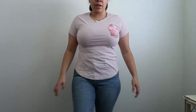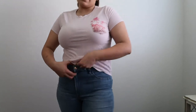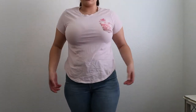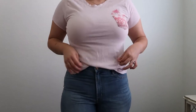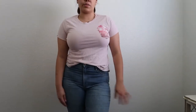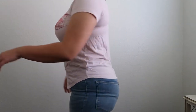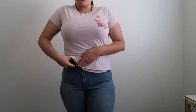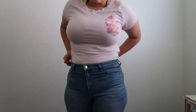And then there's this pink one. It's just got the little tropical image right there. Because of the shape of it, I feel like tucking it anywhere on the sides would be weird. I could get away with a little sloppy tuck, but I'd probably just wear it like this, or more than likely, I'd just wear it tucked in all the way around.